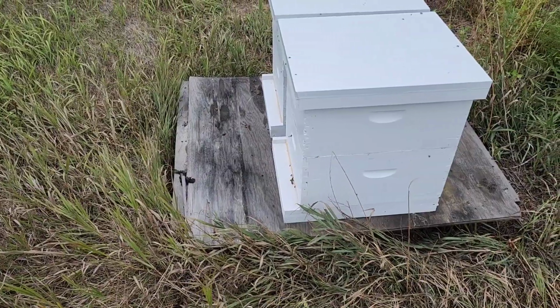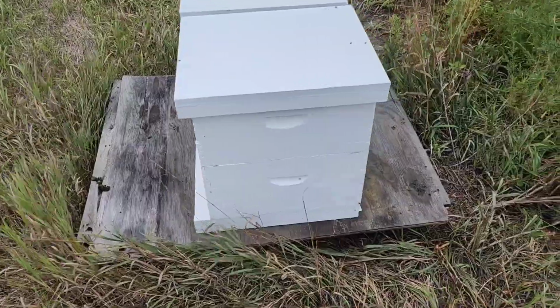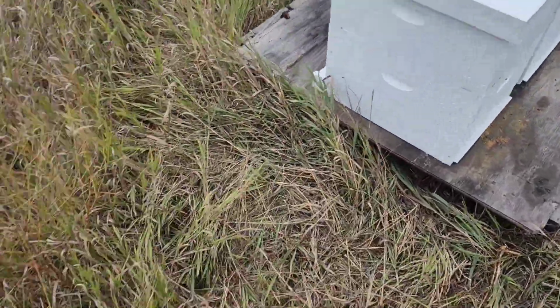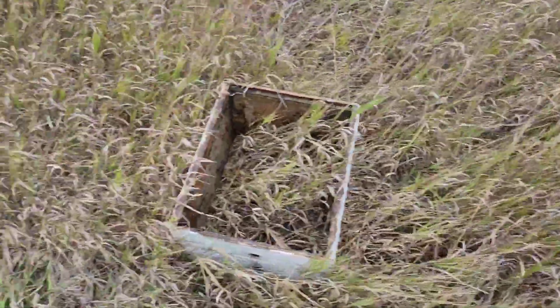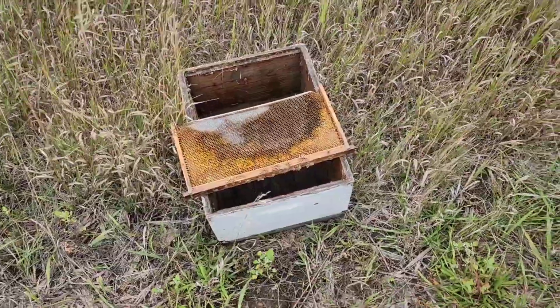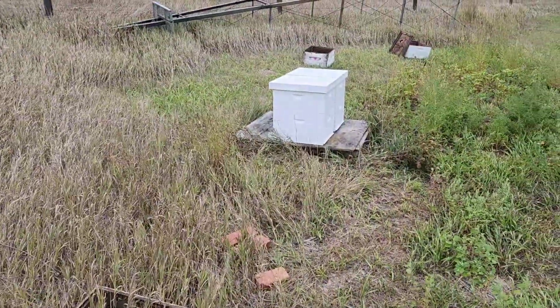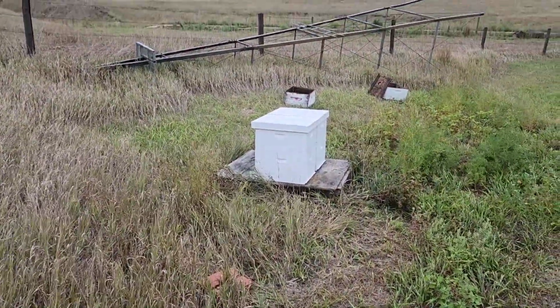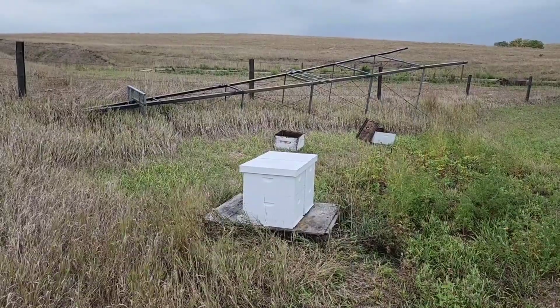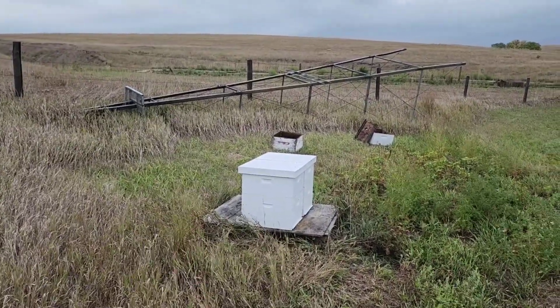I'm going to come check on the bees real quick. With all this wind and cool weather, the bees are not flying too much at all out here. But they did get that frame all cleaned up. They've got all the pollen and leftover honey out of that frame. So we can pick up all this old stuff and get it gone out here. There's our windmill tower that we're going to be messing with here fairly soon.